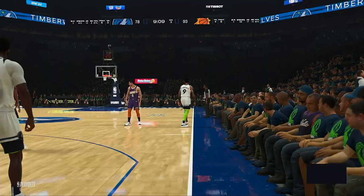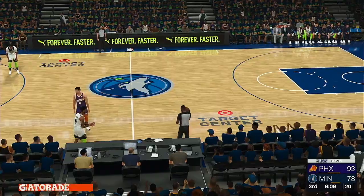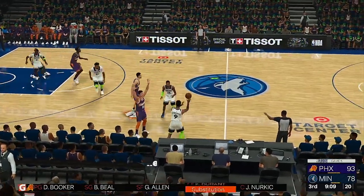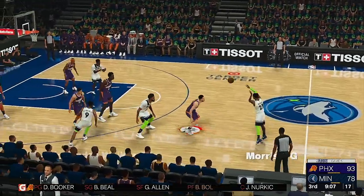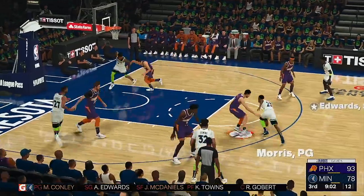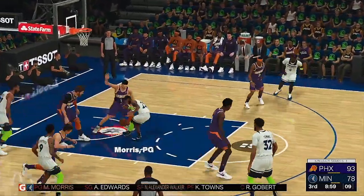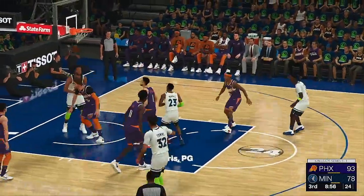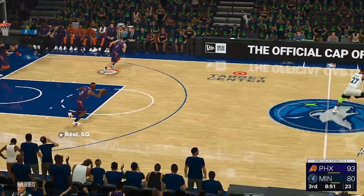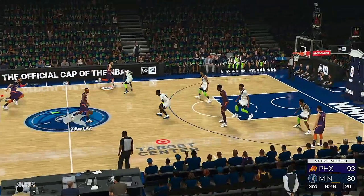Some changes for Minnesota. Alexander Walker comes in for McDaniels, and it's Morris in for Conley. Bol's checked in for the Suns, right around 3 minutes into this second half. Morris against Booker. A nice shot by Morris. Morris has got 8. Boy, making a slick move off the bounce that time to get the easy 2.